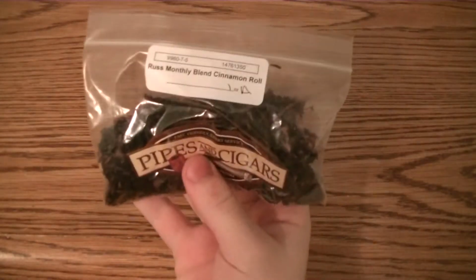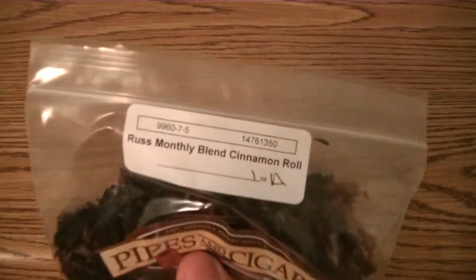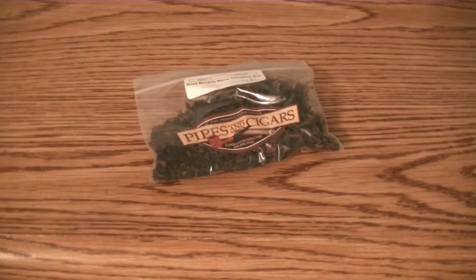Going to be doing a tobacco review on Russ Monthly Blend Cinnamon Roll. This is an aromatic blend on pipesandcigars.com. It says it is made up of Burley, Cavendish, and Virginia. Its room note is level 3 out of 5, which they call balanced. And its flavor intensity is also 3 out of 5, balanced.